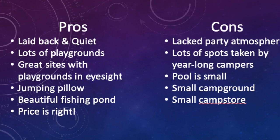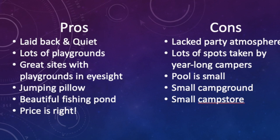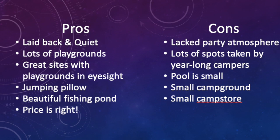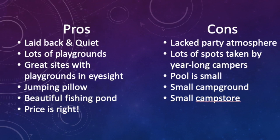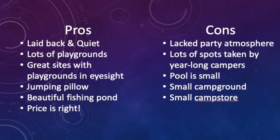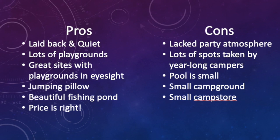The pool was on the smaller side, but it's a nice amenity to have. It was super laid back and quiet. Lots of playgrounds, great sites within eyesight of these playgrounds. They had that awesome jumping pillow, the beautiful fishing pond, and the price is right. It really was reasonable compared to a lot of places these days. It did lack that party fun atmosphere, but if you're not into that, it's perfect.